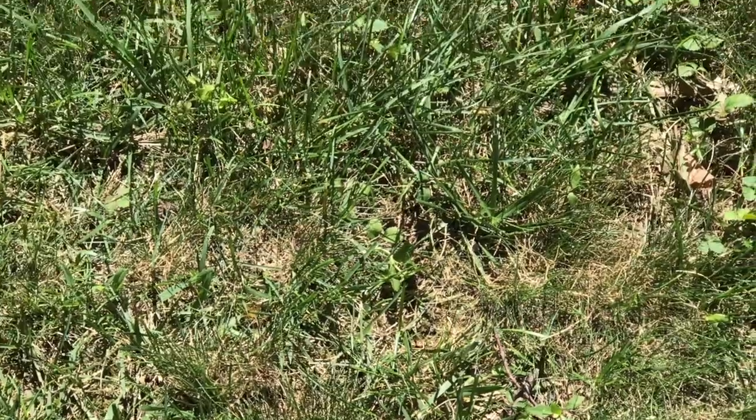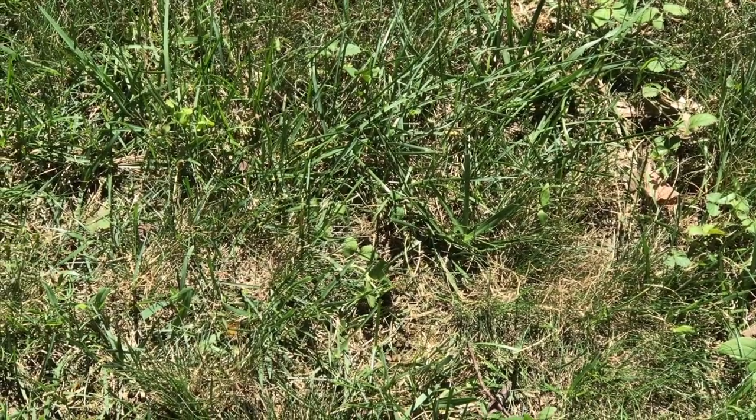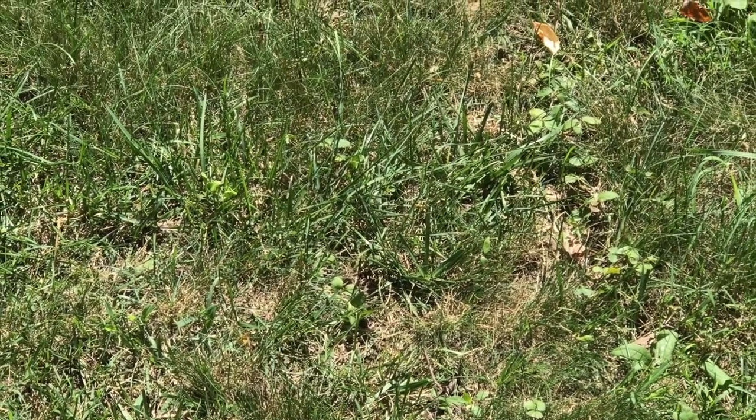Not sure if I'm getting this. Remember what I was telling you guys about the bees? There's a nest right there. You see them coming in and out of there? Hit that with the mower and you will have hundreds of bees coming after you. So I'm gonna leave that for now. Next time I come, I will put something on it.